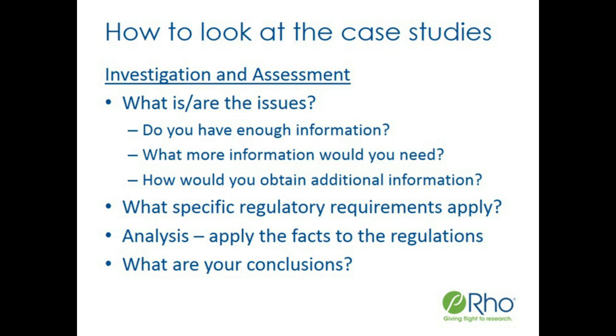So how do you look at these case studies? Diane reviewed the methodology that we use here, and as she said, you may have one that you use already, and if so, that's great. If not, you're welcome to apply these. These are the actual questions that we would apply to the steps. During the investigation and the assessment, what is or what are the issues? In addition, do you have enough information to assess the issue? And if you need more information, what specific information do you need, and how are you going to obtain it?